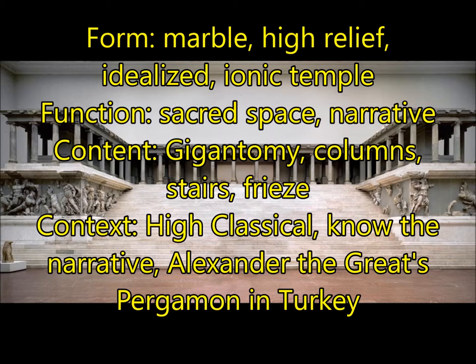For context, know this is extremely high classical, the epitome of the Hellenistic period. And you need to know the narrative, the Gigantomachy, the battle between the Olympians versus the Titans. And this also ties into Alexander the Great's conquests in Pergamon, which is in modern-day Turkey.